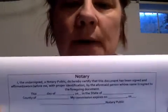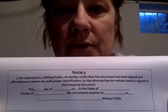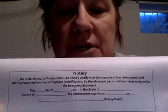So I wanted to hold one up. This is just a sample, and let me see if I can get this where I want it to be. This is actually one that's already on a document. And so you see there, it says that it's certified, that this document has been signed and affirmed or sworn to before me. And then it gives the date, it gives the county that they have their notary certification from, the commission expiration, and then it has a place for them to sign their name.